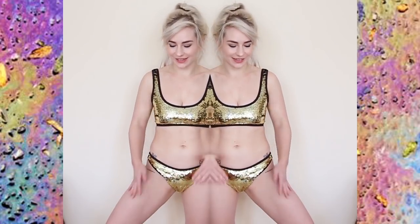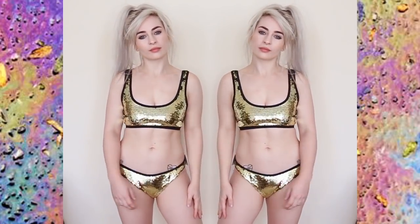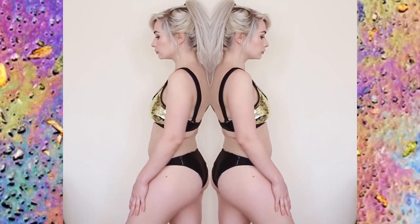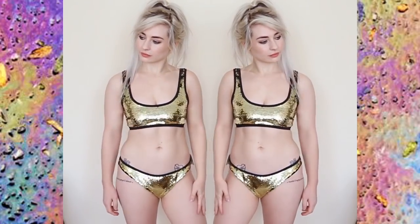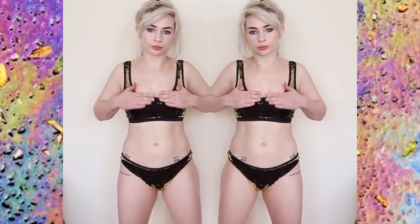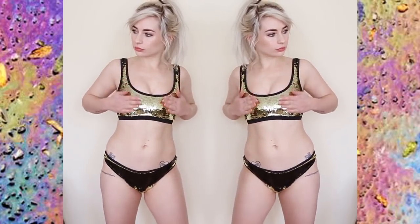The bikini bottoms look like this. These are very low hipped. Is that the word? They come very low on my hips, so you definitely have to make sure you're shaved properly to wear these. They're very skimpy, but they definitely make an impression. And I love how they're just very simple, but because of the sequins, they give it something a little bit extra. So if you would like to make a statement on the beach this summer, this is definitely the way to go.